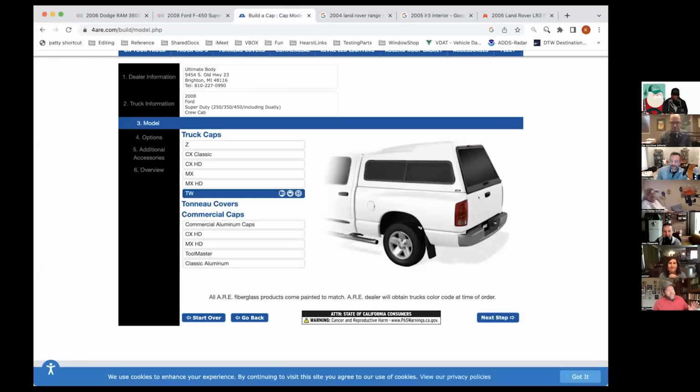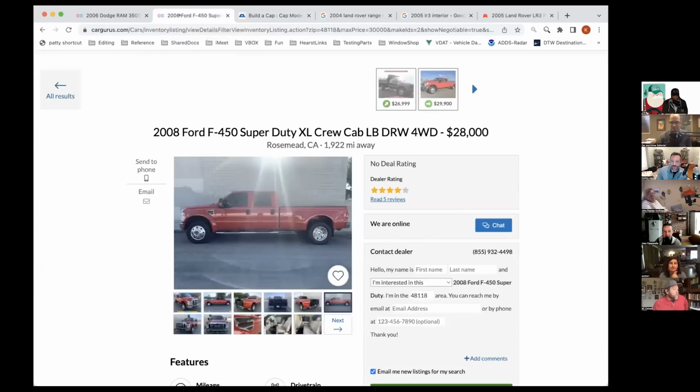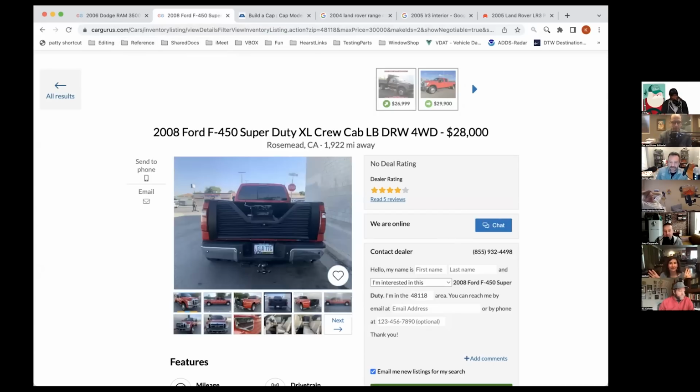Pretty sure I might be able to squeeze an Ikea cap on the back. Why would you want a cap? It keeps things dry, just in case there's bad weather. Just in case. It's December 24th somewhere in the world. Right. If the magic stops working, it's just a backup. I could also pull a trailer. Oh, it's got a fifth wheel. Fifth wheel. Cool.